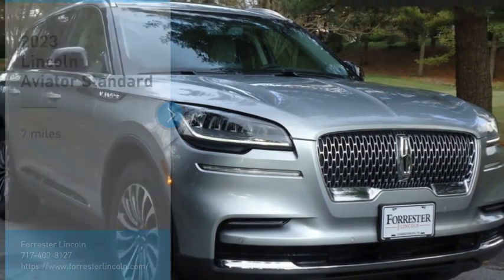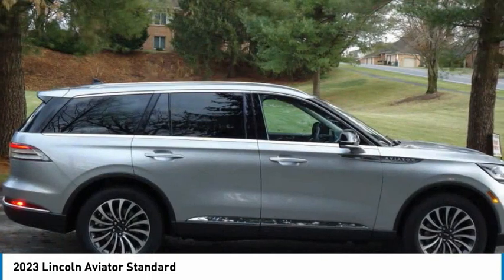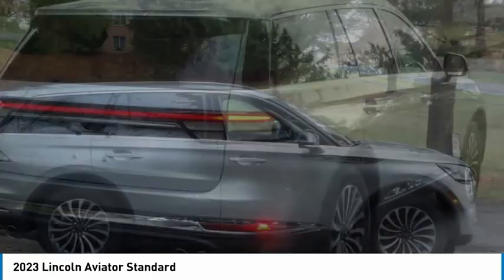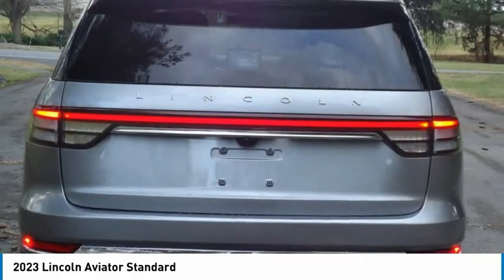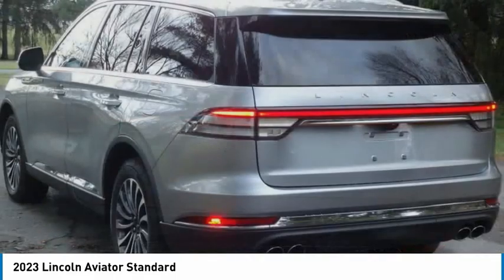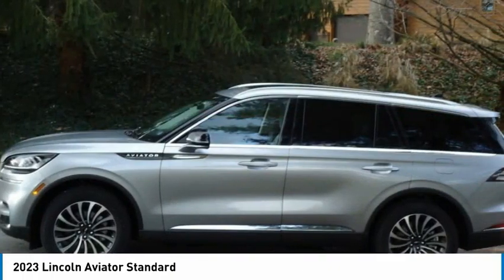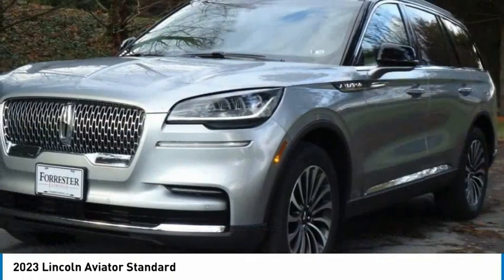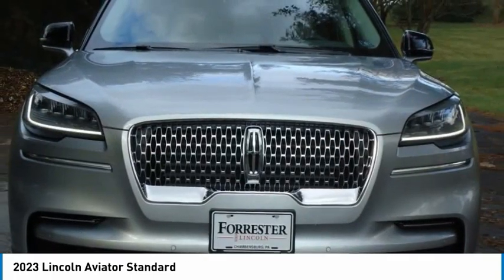And take a look at the 2023 Aviator. The Lincoln Aviator is the luxury division's mid-size sport utility vehicle. Based on the Ford Explorer, the Aviator combines a rugged, truck-based platform with a smooth luxury car ride. Properly equipped, Aviator can tow up to 7,300 pounds, significantly more than most imported SUVs in its size class.